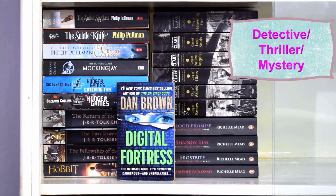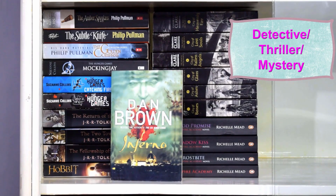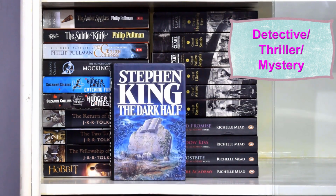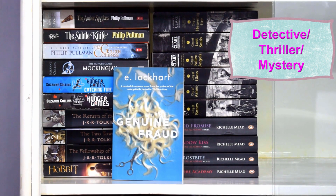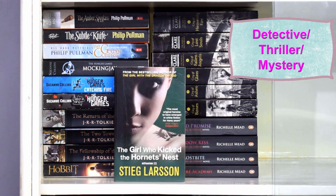Mario Puzo. Digital Fortress, Deception Point, Angels and Demons, Da Vinci Code, The Lost Symbol, and Inferno by Dan Brown. This Is How It Ends by Eva Dolan, On the Road to Tarascon by Arnab Nandi, The Dark Half by Stephen King, Hannibal by Thomas Harris, Genuine Fraud by E. Lockhart, The Curse of Mohenjo-daro by Maha Khan Phillips, The Girl with the Dragon Tattoo, The Girl Who Played with Fire, and The Girl Who Kicked the Hornet's Nest by Stieg Larsson.